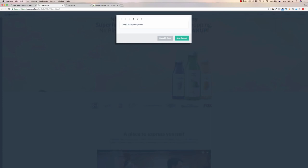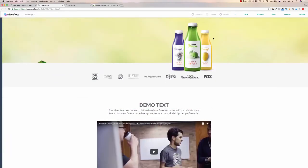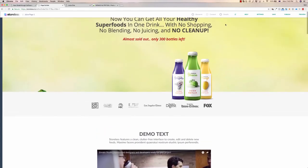Demo text. Okay, so I can just write in any content I want to put in there, and click Save Content, and that'll add it in. It's the same with all the elements. You can go through and do that as well. Quite simple with the content.